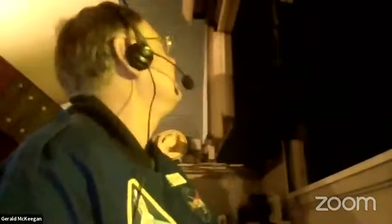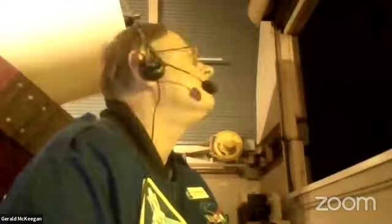So we're closing the roof, as you can see. Yeah, there we go. And all of a sudden, it's warmer in here. I'm quite comfortable in my living room.